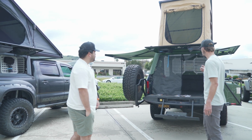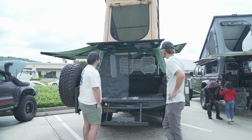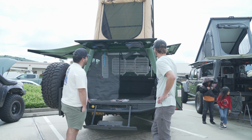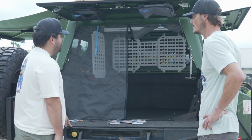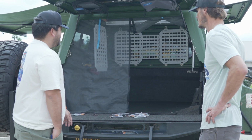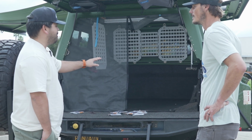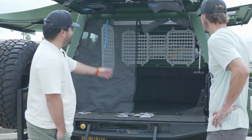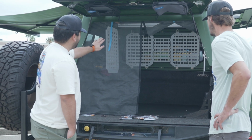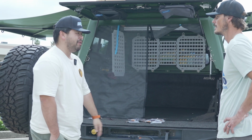I have the GFC X1. Love it so far. It's been amazing. It's just a huge upgrade from my Lightner and Skycamp. I love both systems, but it's about convenience. After a Mojave trip at 0 degrees, I found out I wanted to do something like this because my wife wasn't happy cooking in the cold, and we were sitting out in the cold. With this, I could shift that forward, close all the doors, open the windows up, and just chill in here and relax.